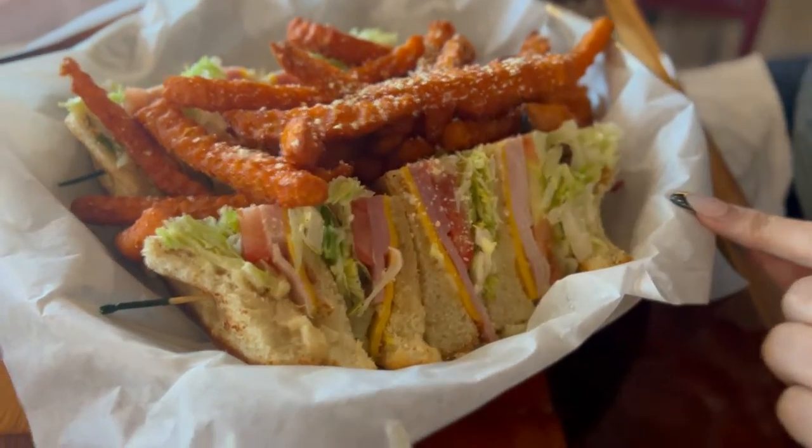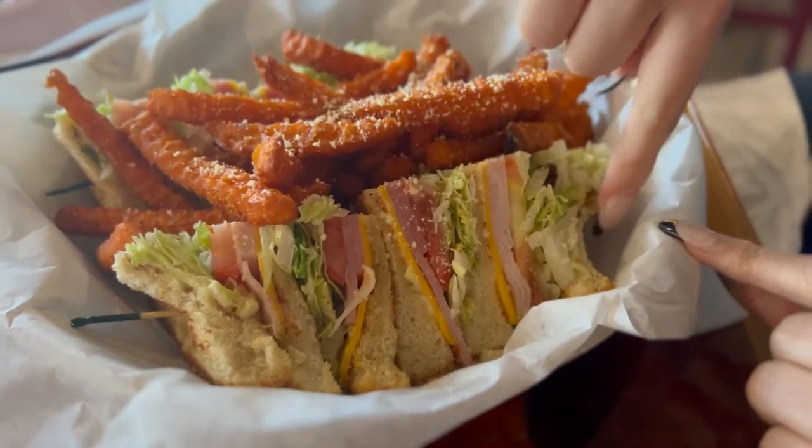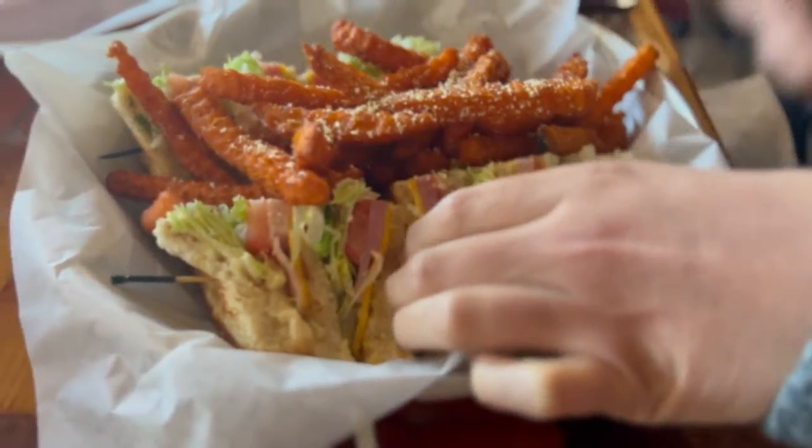Gabby has stated that there are 6 pieces of bread. Gotta count it out. 1, 2, 3, 4, 5, 6. 6 layers of bread on that sandwich. That is insane.